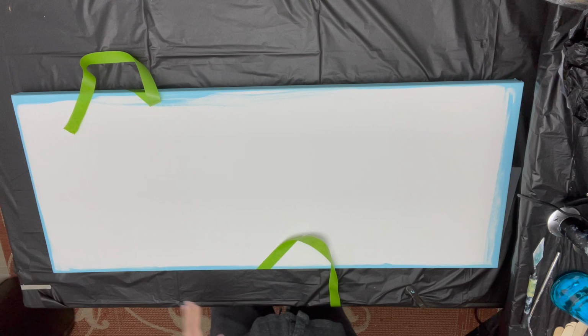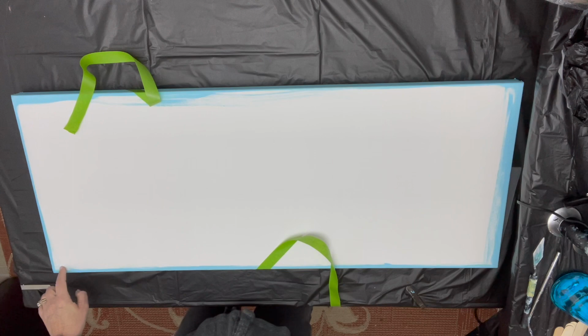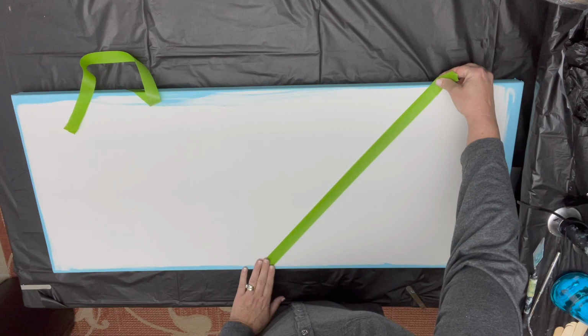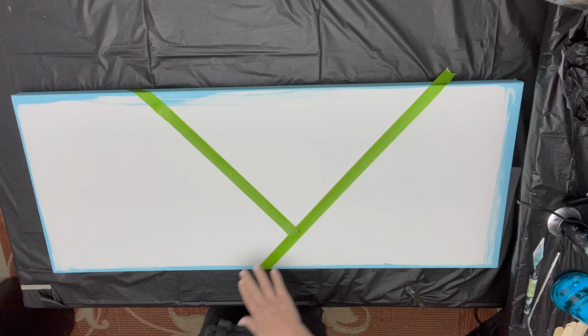So today what I've done is I've already gone through and painted all the edges of my canvas, and I used Amsterdam Sky Blue Light. That is an opaque paint and it really covers your edges very, very well. Now I've already started the tape line, and the reason is I'm going to be doing something fun with this tape. So I really want to know where my lines are going to be. And I'm going to go through and paint this area with the sky blue light or another paint.